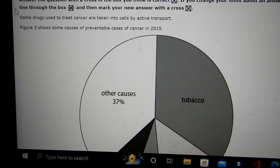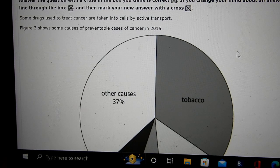Question 6. Answer the question with a cross in a box you think is correct. That's just in case you didn't know what a cross was. They do this in real exams. This is real exams, GCSEs and on exam, which is Pearson. If you change your mind about an answer, put a line through the box. Oh, okay. That's quite nice of them to tell you that. And then mark your new answer with a cross.